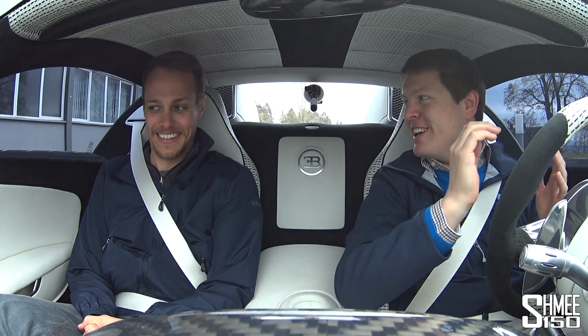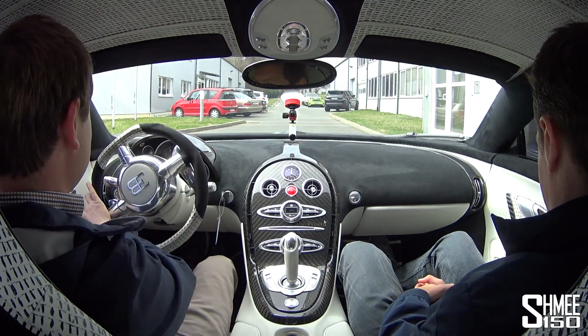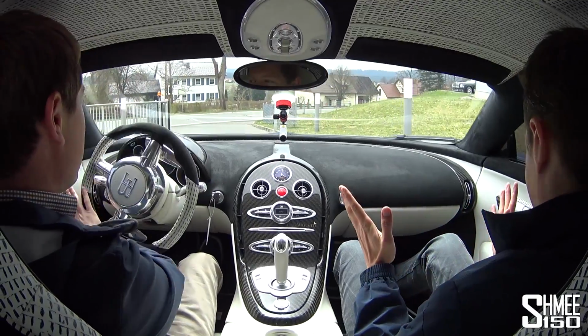This is it then. This is inside the Veyron. We're out of handling mode, so the car's a little bit higher. That means the wing comes back down, but that's also known as safe and sensible road driving mode. Into gear. Away we go. Let's experience this. This is it. You've now been in a moving Veyron.